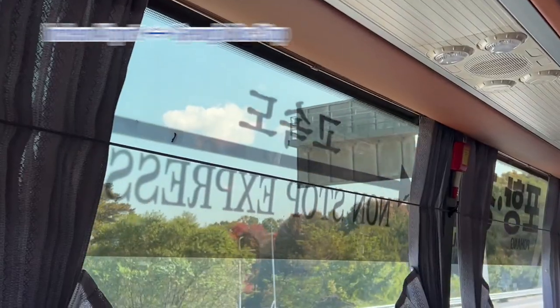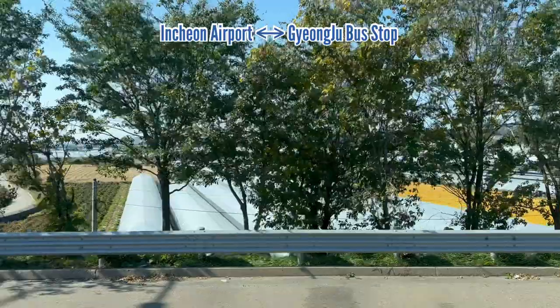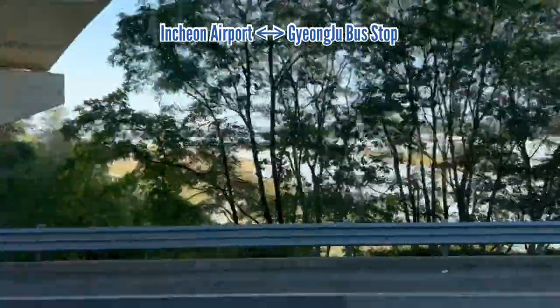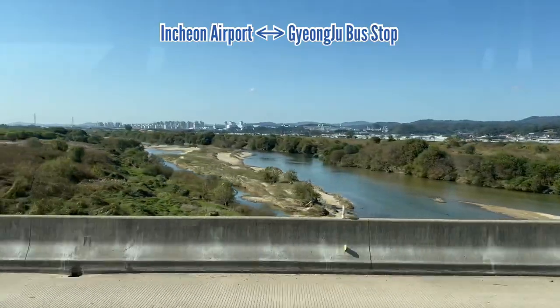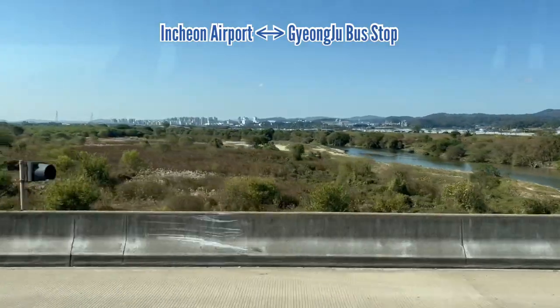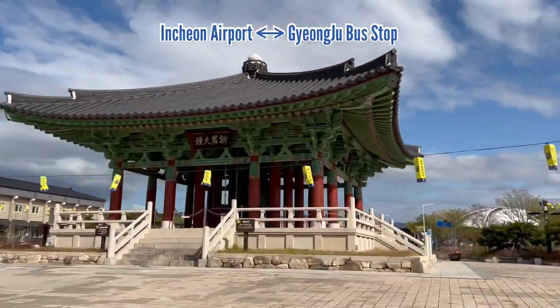So what's great about getting to Gyeongju this way is that it drops you right in the city center and that there's no transfers in the middle. It's a direct bus ride. And so I had a blast in Gyeongju. It was time to head back to Incheon Airport.